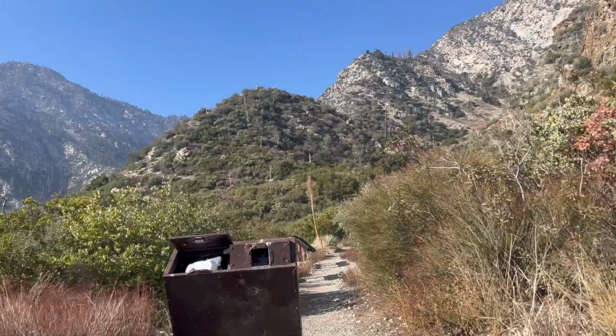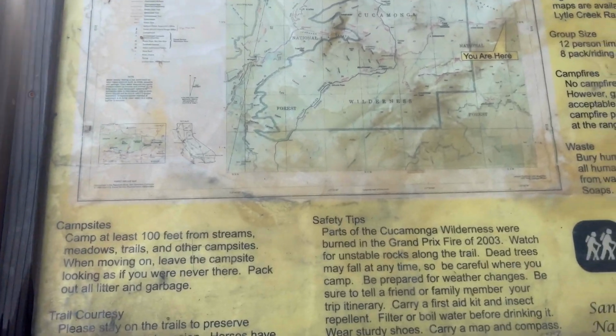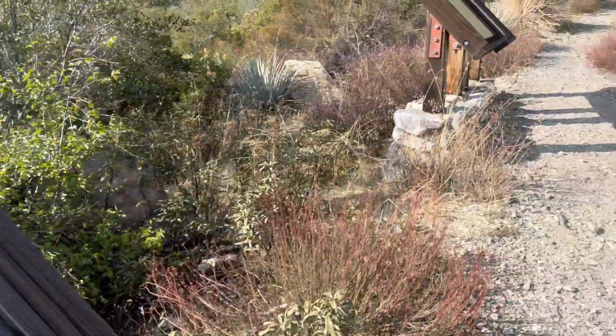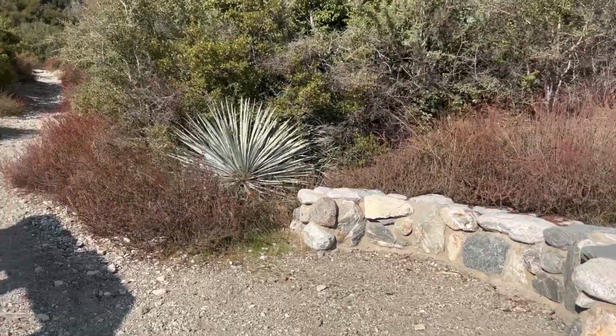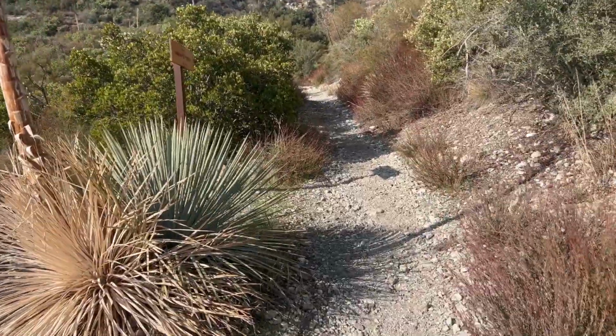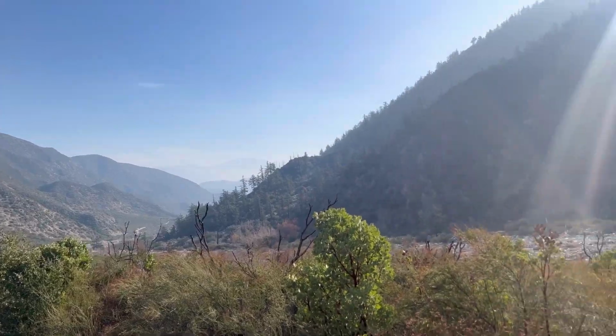And here's the 2D version. But now we're going to go ahead and just look at this map. So this is just a map showing you Cucamonga Wilderness and the journey of the wilderness, the history of it. And of course you're going to be met with some brush and this Middle Fork trail sign. So you can see that flat bed down there.